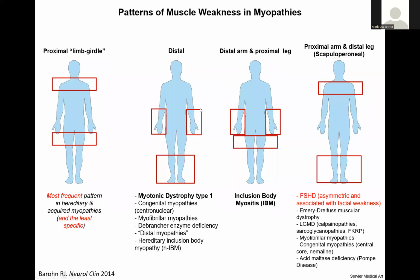In the next two slides, I'm going to present the patterns of muscle weakness that we see in myopathies. The first one is the limb-girdle pattern of muscle weakness. This is proximal and relatively symmetric weakness in upper and lower extremities. This is the most frequent pattern that we see in hereditary and acquired myopathy, but it is also the least specific, so it doesn't help us very much at bedside. Then we have the distal pattern, with weakness in distal upper and lower extremities. The classic example is myotonic dystrophy type 1, which is the most common muscular dystrophy in adults. Then we have distal weakness in upper extremities with weakness of the proximal lower extremities, which we see in inclusion body myositis, the most common myopathy over the age of 50.